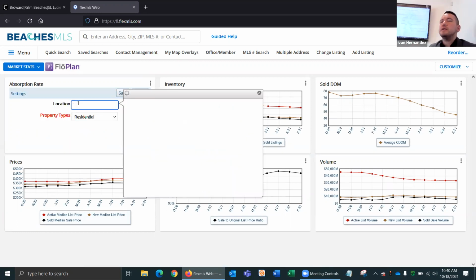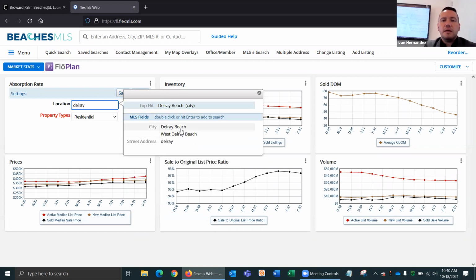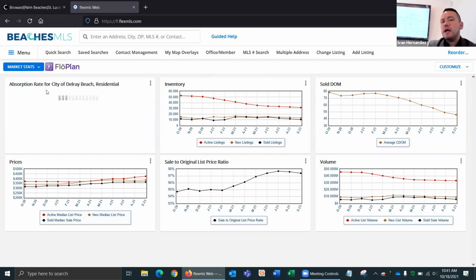When you get here, you're just going to enter a location. You could do a zip code, you could do a city, but you can only do one location per widget. Okay, very important. So if you have multiple areas, let's say you like Delray and Boynton, you're going to want to have multiple of these absorption rate ones, one for each location. So I'm going to go location, Delray, right? I double click it. And then if you wanted to specify an individual property type, you can. Residential, but you can only do one, all right? So that's the same thing. If you are going to do multiple property types, then you're going to have to add one gadget per search criteria. So once I click save, okay, so I have absorption rate for Delray, and you can keep going.